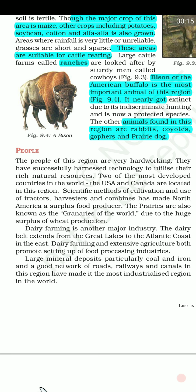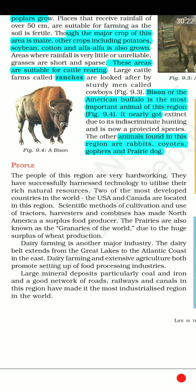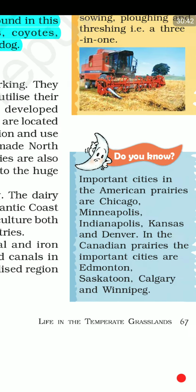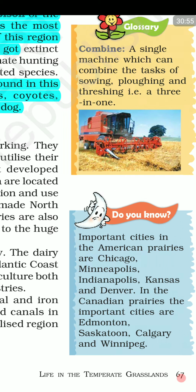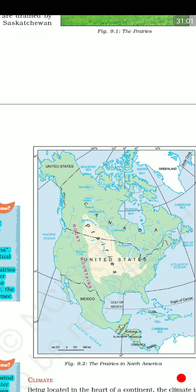The people are hardworking, with big farms. The scientific methods of cultivation and the use of tractors and harvester combines have made North America the granary of the world due to huge surplus production of wheat. And with large mineral deposits, particularly coal and iron, and a good network of roads, it's an industrial region of the world, right? Yes. Important cities in the American prairies are Chicago, Minneapolis, Indianapolis, Kansas, and Denver. And in the Canadian prairies, the important cities are Edmonton, Saskatoon, Calgary, and Winnipeg. Okay, so this is the complete region, right?